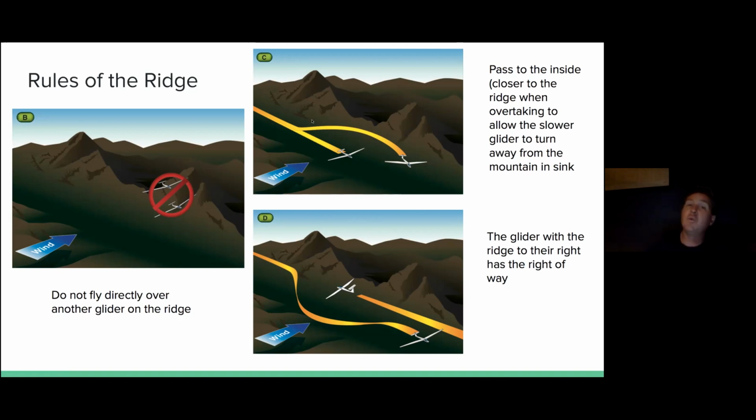Sometimes this just doesn't work. Sometimes there's just not enough room to pass on the inside. And in that case, if you're overtaking a glider, you may just have to take a turn, fly back down the ridge, create more space, and then synchronize in a better way with the other glider.